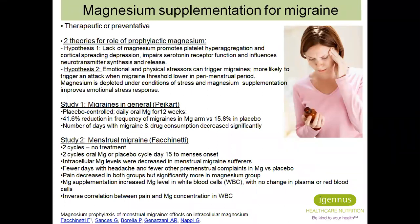But it's interesting that even giving a placebo did decrease the frequency. And then Facinetti looked at menstrual migraine. So for the first two cycles, the women received no treatment. And then for another two cycles, they received either oral magnesium or placebo from cycle day 15 to menses onset. So the women had fewer days with headache, as well as fewer other premenstrual complaints. And the pain was significantly decreased in the magnesium group.